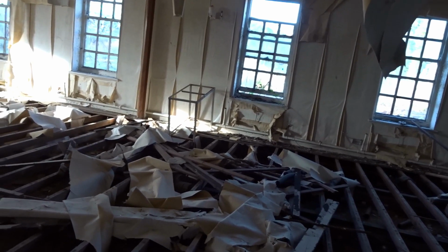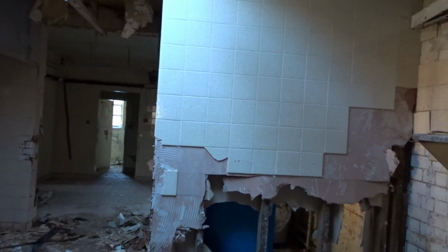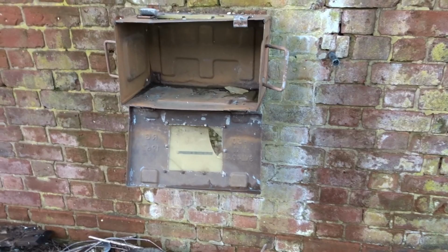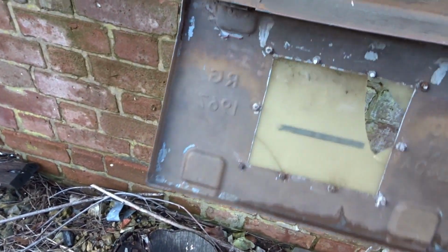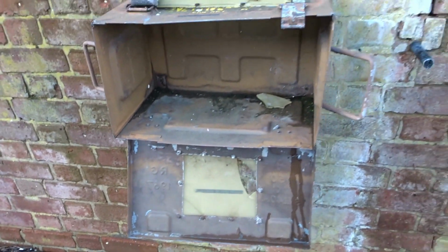Oh, there's Tom. Yeah, this is the kitchen part here. Yeah, this is the kitchen part here, guys. This tree was growing, so this box couldn't be shut. So yeah, that is now the first time I've seen that box shut. That's cool, isn't it?